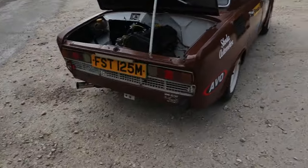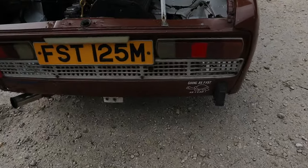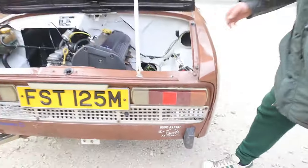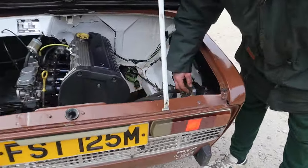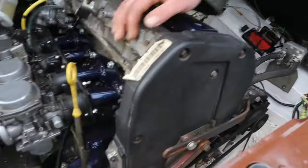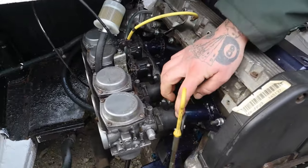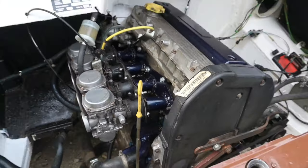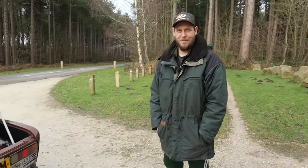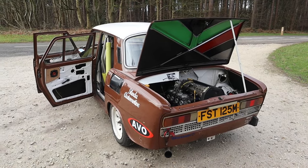Yeah, Ron's the man. He's been the brains behind the swap. Ron's made all the oil pump stuff, all the engine mounts and stuff like that. I made the intake. This is just some roofing rubber that I've made a gasket from. There's nothing expensive. It's all just scrap stuff, really. So it's great. It's just a cheap classic car.